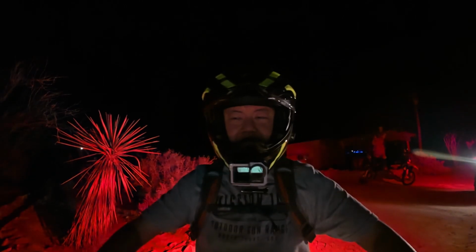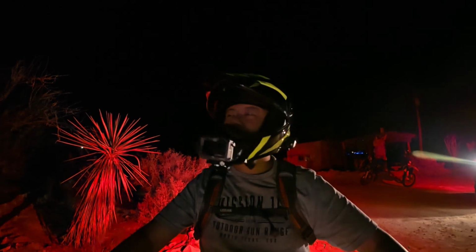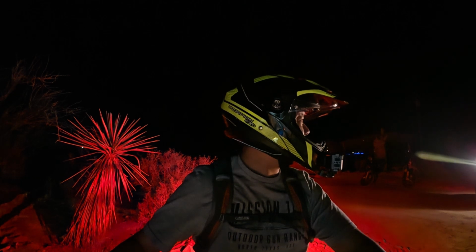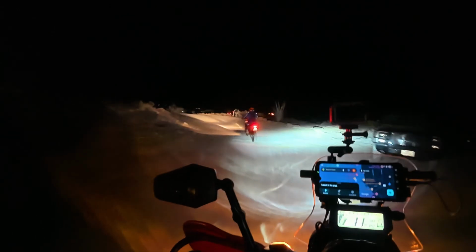Dinner was done. It was good. Brisket was a little dry, but still a good dinner. Got to hang out, meet people. Now we're gonna head back. Les and I are gonna go back to camp now. Just gonna follow because I don't know the way. I don't know how well you can see in the dark. Hopefully you can.